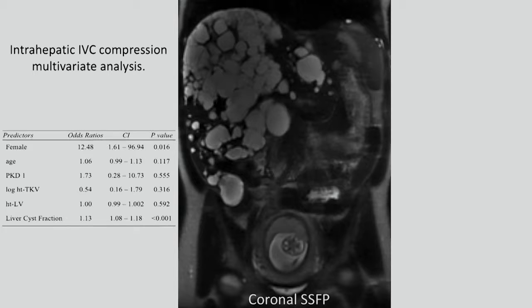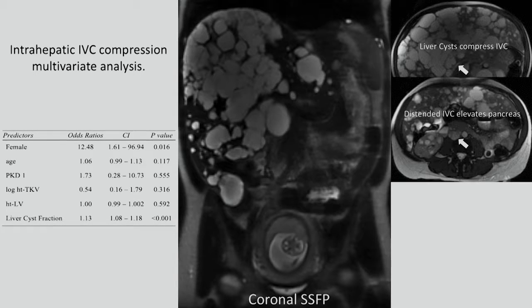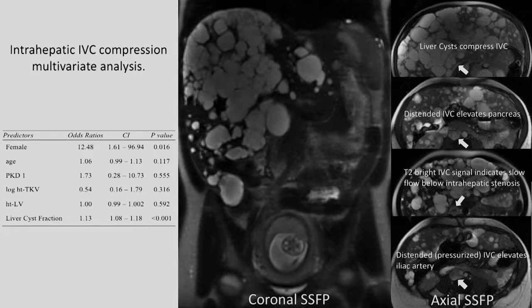So she also looked at what factors contributed to IVC compression using a multivariate linear regression analysis. And here, another patient who was pregnant, and the pregnancy stimulated the growth of the hepatic cysts. Here, just looking at IVC compression in the intrahepatic region, and in this patient, you can see again the IVC is slit-like. Below the IVC compression, it's dilated. And here it is on T2 with very slow flow and bright signal instead of the normal black flow void. And again, dilated down distally at the site of the aortic bifurcation.